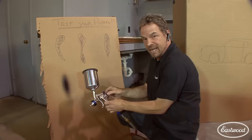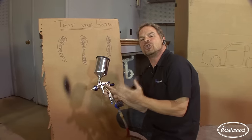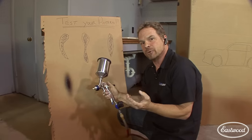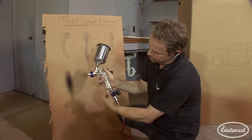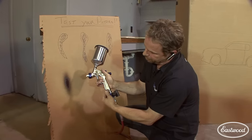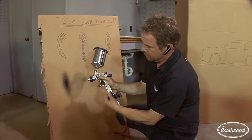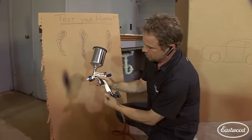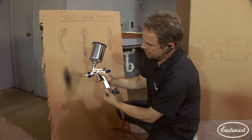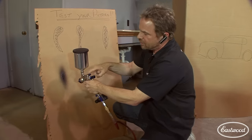I've got the fan fully open. I've got the fluid delivery fully open. That's not to say you have to shoot like that all the time, but that's the optimal setup for me. Now we've got an air volume adjustment down at the bottom of the gun body, which is nice to have if you want to adjust on the fly, if you're going into some tight recesses. It's nice to have that. And here's your fluid delivery, here's your fan. That's the fan, that's fluid delivery.